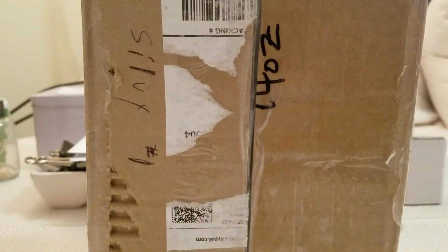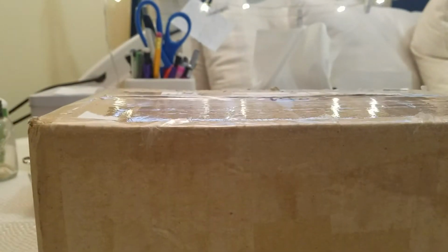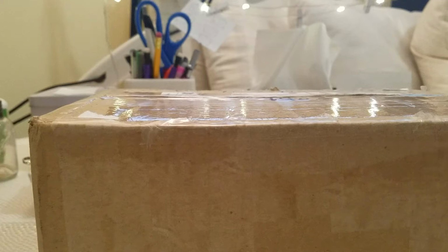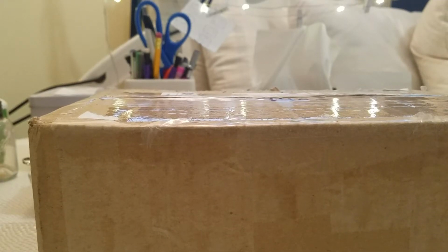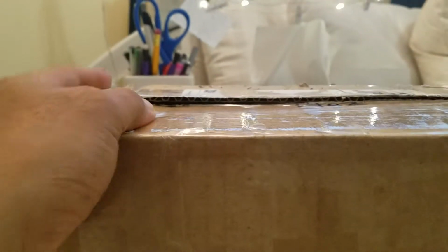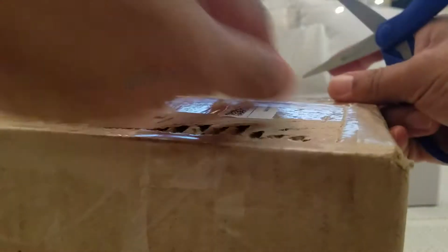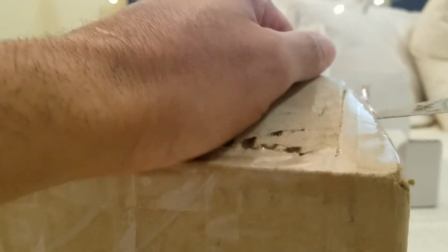Grail piece. Box still sealed. So I wanted to share this moment with you because this is a Grail piece, very rare, very expensive car, and I'm gonna share it with you. We're gonna open it right now. Check it out.